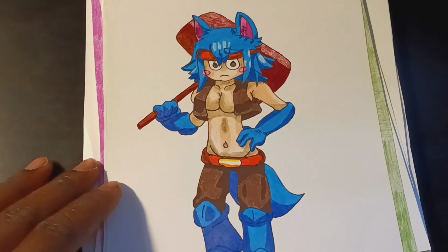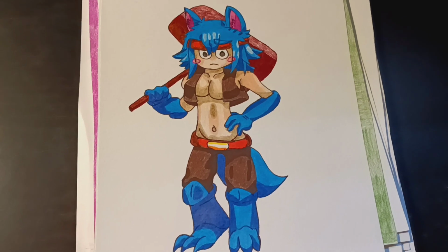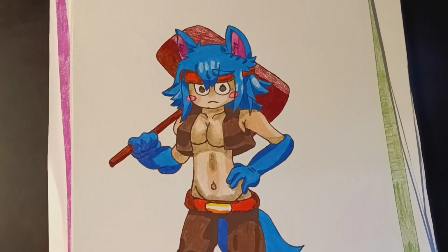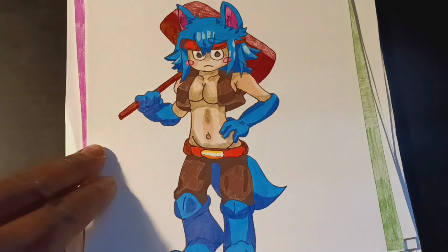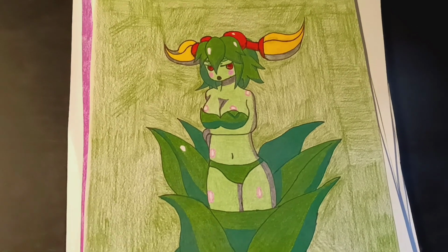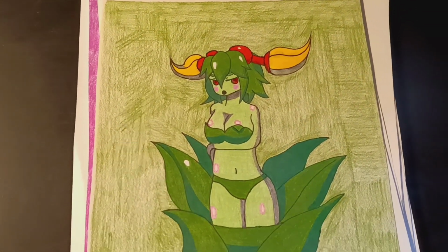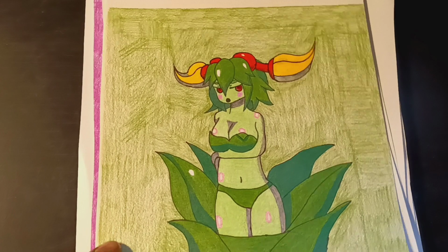And this monster right here is the Hammer Girl. Her power is the hammer. If she lost her weapon, she has strength, muscles. And also Plant Monster Girl. And the next drawing I'm about to do is a Rose Monster Girl. I drew one of them as a plant, and one of them is a random monster girl.